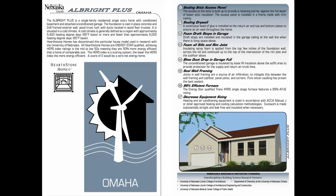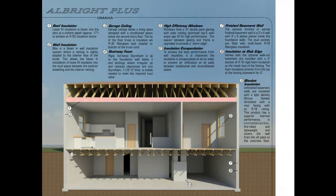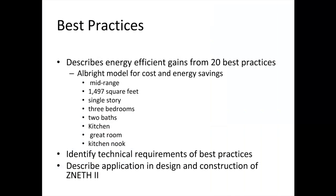This was an example we wanted to do because Hearthstone Homes in 2008 to 2010 was one of the fifth to seventh largest home builders in the country, working out of Omaha, and they were building all their homes in 2010 to the Energy Star certification, which is what the HERS rating will do. And their HERS scores were all in the low 50s, meaning they were all 50% more energy efficient than homes being built across the street by the other home builder. And so they really did this through a number of just low cost measures, and I'll go through a lot of those next, so I won't bore you with the flyer here that goes through all these things. But I actually have more detailed examples later in the presentation.